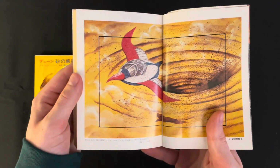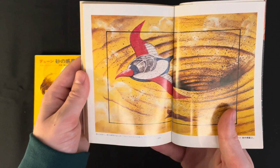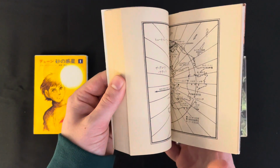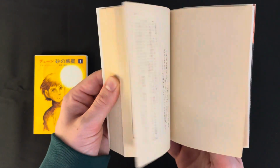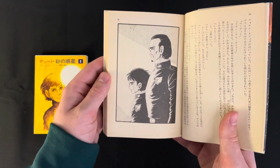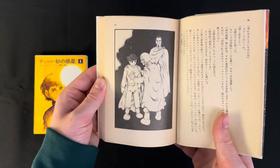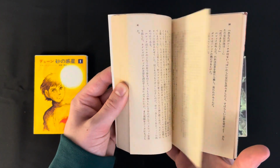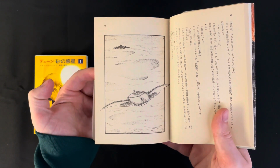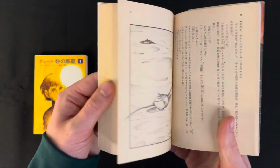Opening with that nice 2-page color spread. They're on Arrakis now. Looks like a big wormhole. And their flying machines. That map again. Leto and Paul. I think they're called ornithopters or something, I can't remember the name of their flying machines.